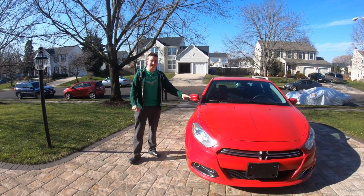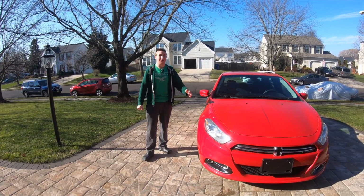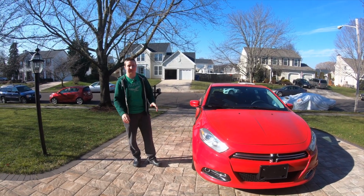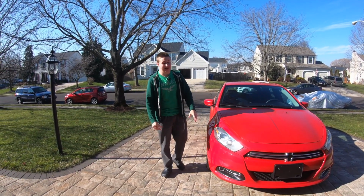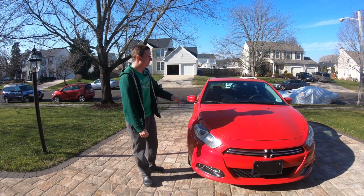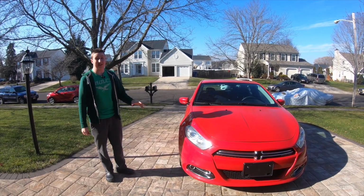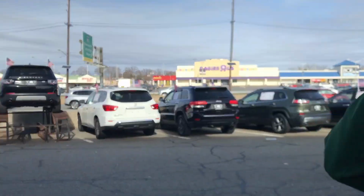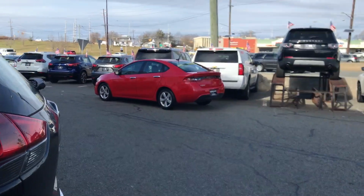Or this, which is the SXT, which is a model below the Rally, and we'll go into some of this stuff. But basically the GT was in bad shape. It looked like it had been in a front-end accident. The bumper was coming apart. It just was in really bad shape, and it also had 100,000 miles. So we found this red SXT, and it is in mint shape.